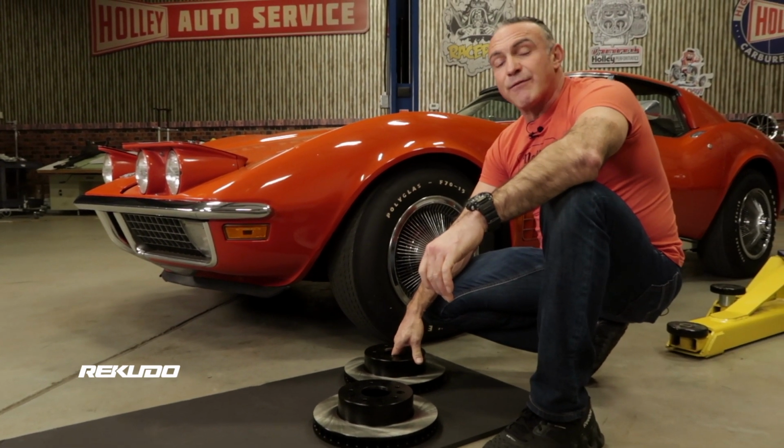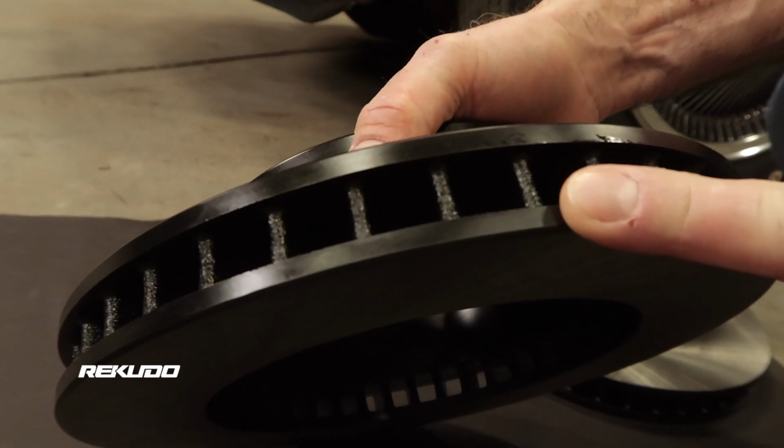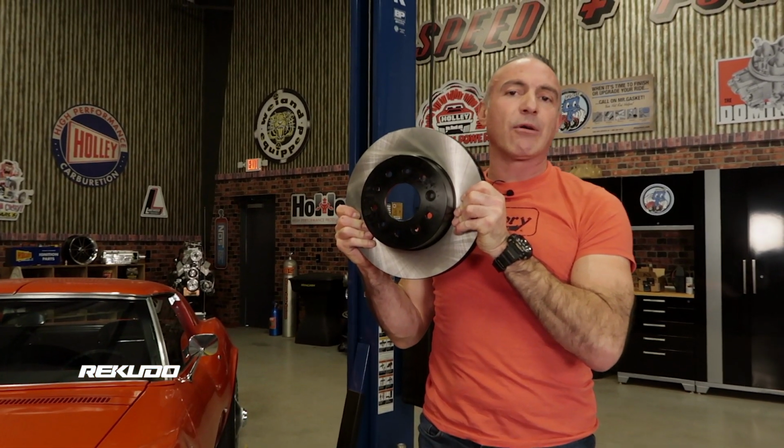Sold as a matched pair for front and rear, they have the stock dimensions and even the OE style cooling vanes. When you need solid braking performance, look no further than Rekudo replacement brake rotors.